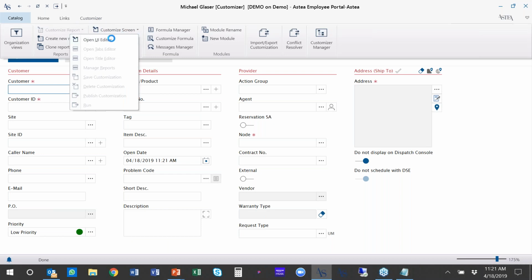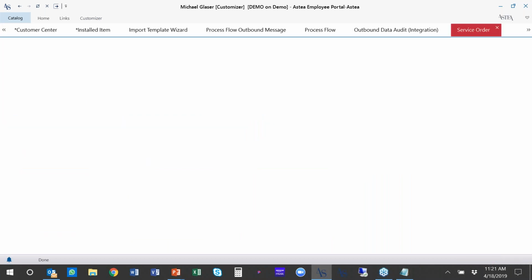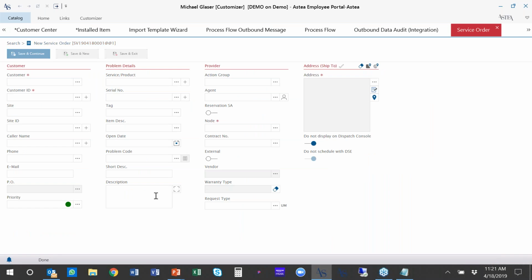So here in Alliance, we're going to open up this customizer tool. Again, one thing I want to mention is that not all users have access to this tool. It is controlled by access rights. So within an organization, you can limit this tool to a very small set, if you want, of process owners, as opposed to everyone within the organization.